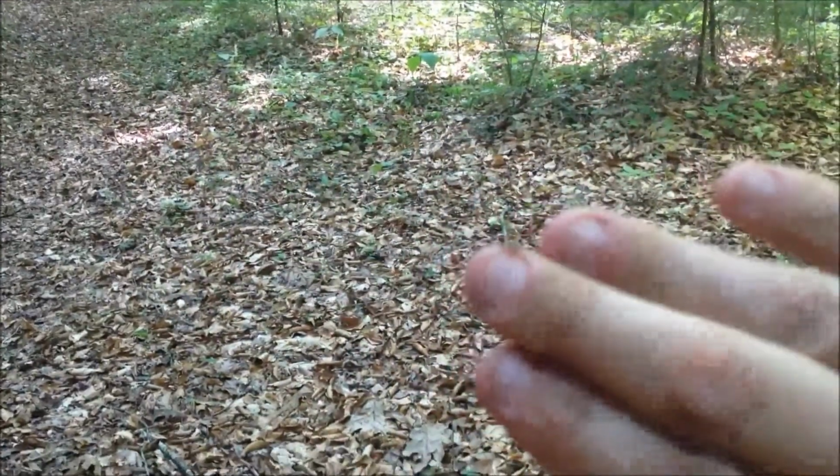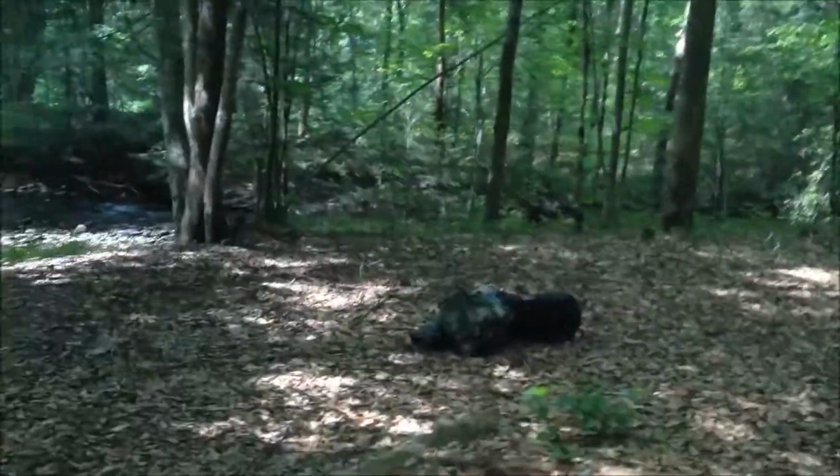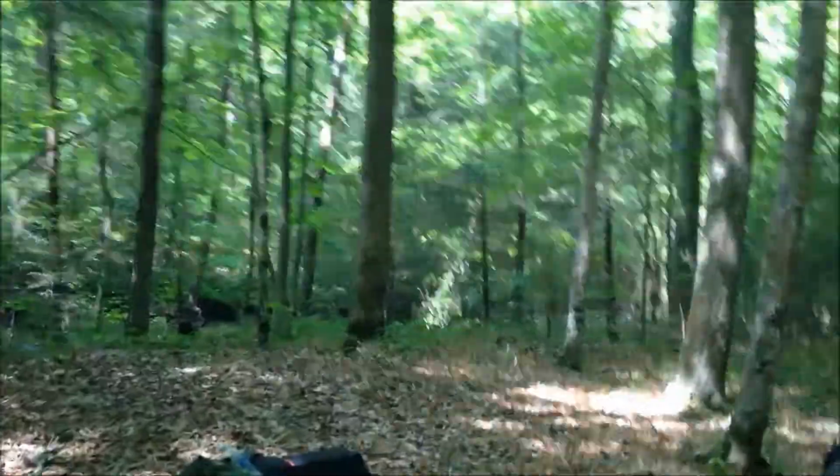Tick crawling on my hand. That is awesome. Good sign. Alright. Had a tick on my hand.